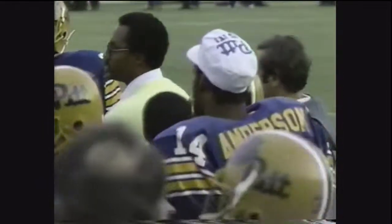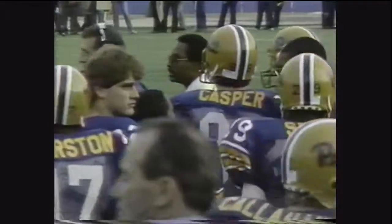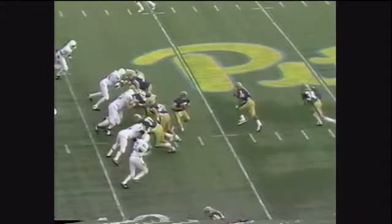So Pitt, knowing that they have an awful lot of time in the football game, plus their three timeouts, marching for what would be a winning touchdown. Correction, two timeouts. Jimmy has passed for 244 yards. Second down, 3 yards to go.